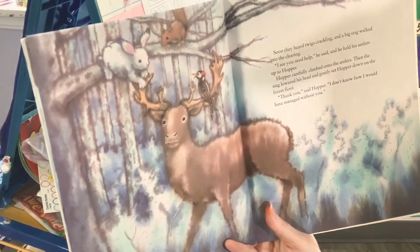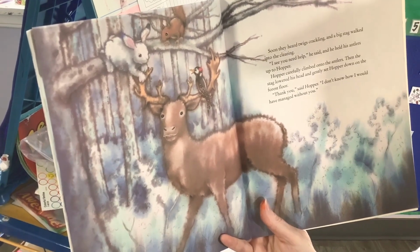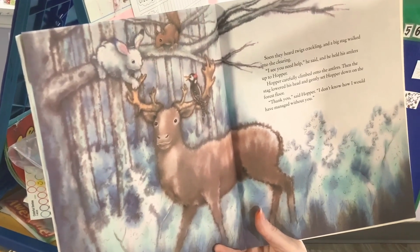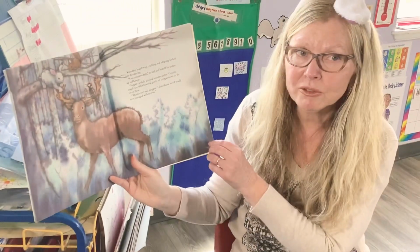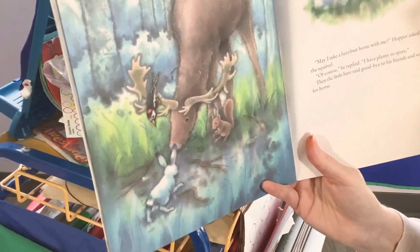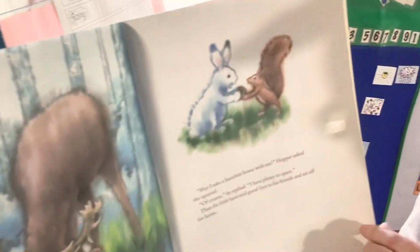Soon they heard twigs crackling and a big stag walked into the clearing. "I see you need help," he said, and he held his antlers up to Hopper. Hopper carefully climbed onto the antlers. Then the stag lowered his head and gently set Hopper down on the forest floor. "Thank you," said Hopper. "I don't know how I would have managed without you. May I take hazelnuts home with me?" Hopper asked the squirrel. "Of course," he replied. "I have plenty to spare." Then the little hare said goodbye to his friends and set off for home.